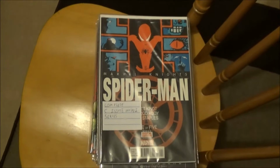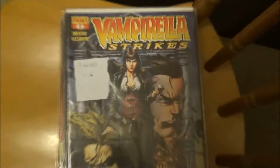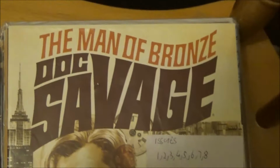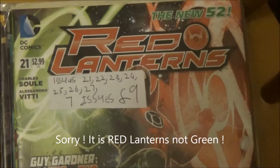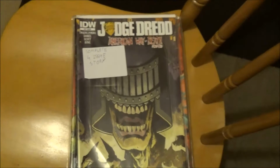Complete 5-issue run of Marvel Knights Spider-Man. A complete 4-issue run of the Rain miniseries. Vampirella Strikes, issues 1 to 4. Doc Savage, the Man of Bronze, issues 1 to 8. 7-issue run of Green Lantern, 21 to 27. Complete 4-part Judge Dredd story, American Way of Death.